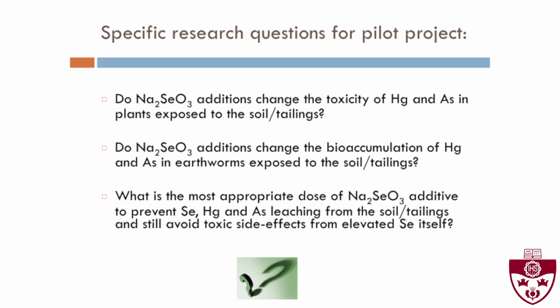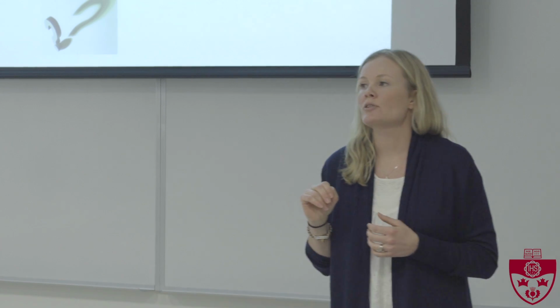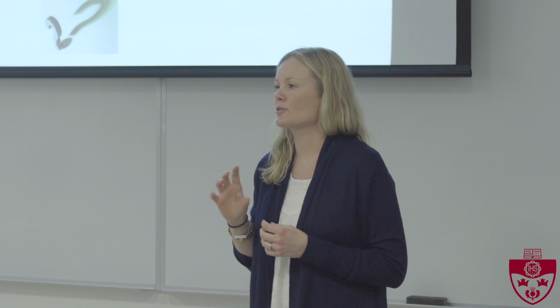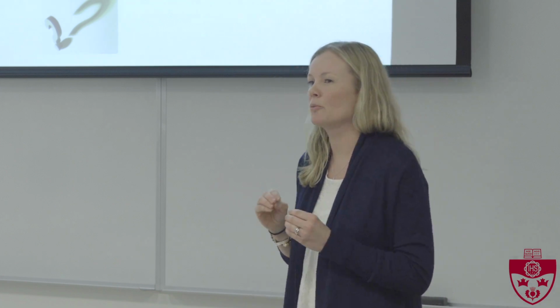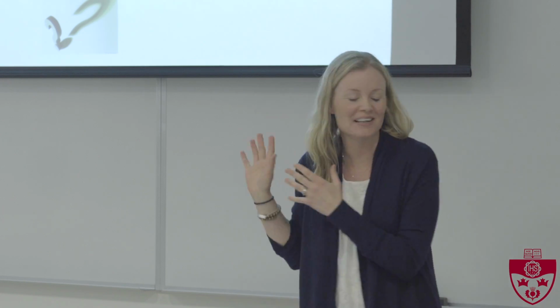The second thing we looked at was what kind of effect does sodium selenite addition have on the bioaccumulation of mercury and arsenic into worms in this material. And third, what we wanted to look at as well was to try to establish the most effective concentration of sodium selenite that would limit the mobility of mercury and arsenic leaching out of this material. So this is what we had to do during our 6 months, and let me tell you, it was hectic, but we did it.